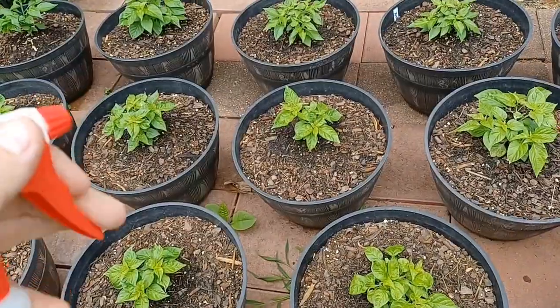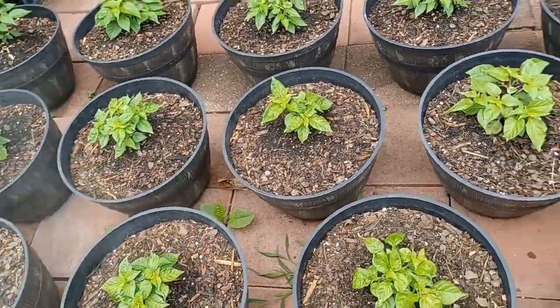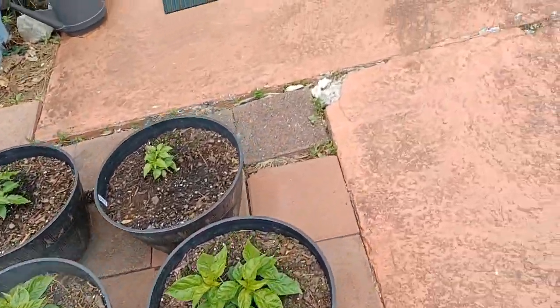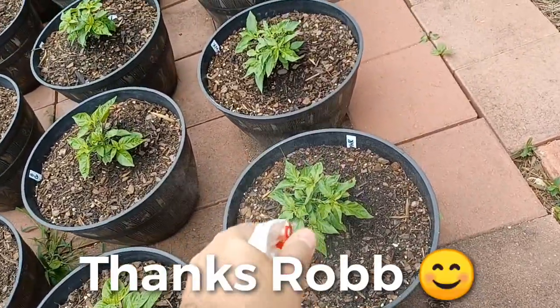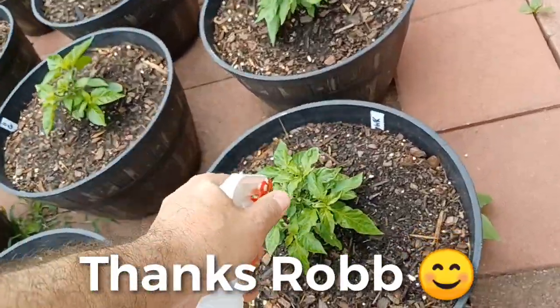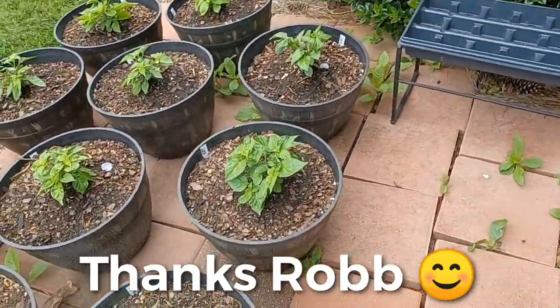Fill up a spray bottle like this. Put it on mist like that. It's got a nice hard mist to it. And what that'll do is... Yeah, see, now this is just water. I'm just spraying. Some of the ladybugs are scared, but they're not going to go away.